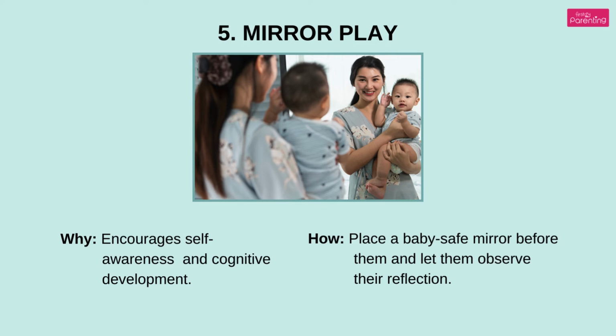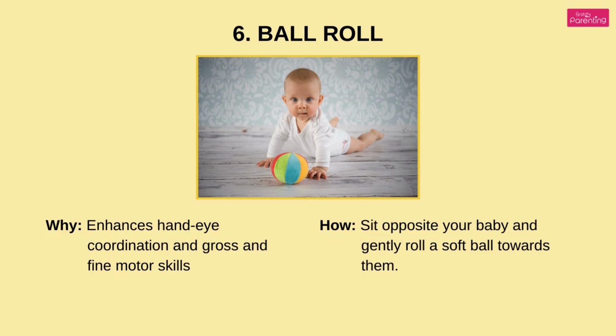5. Mirror play. Why? Because it encourages self-awareness and cognitive development. How to do? Place a baby safe mirror before them and let them observe their reflection. 6. Ball roll. Why? Because it enhances hand-eye coordination and gross and fine motor skills. How to do? Sit opposite your baby and gently roll a soft ball towards them.